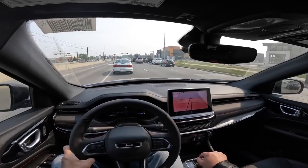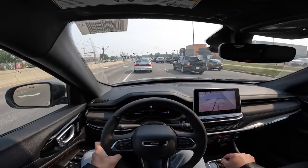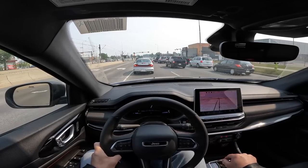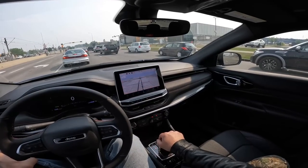But the brakes on the Hellcat are much stronger than on this, because those are performance brakes. This just has regular brakes.